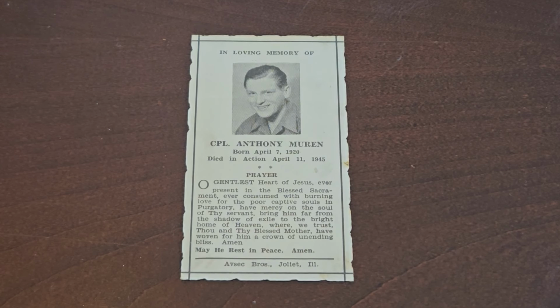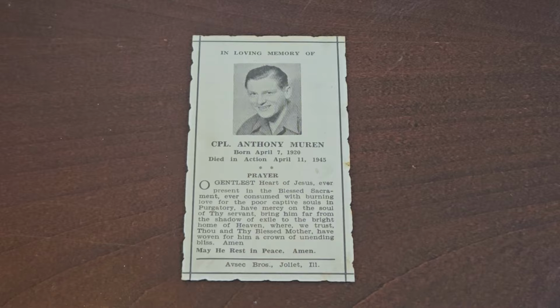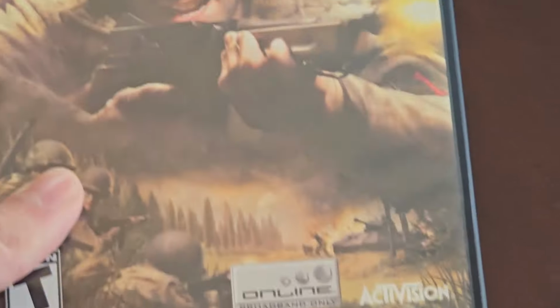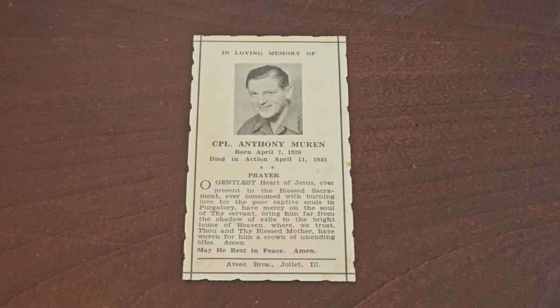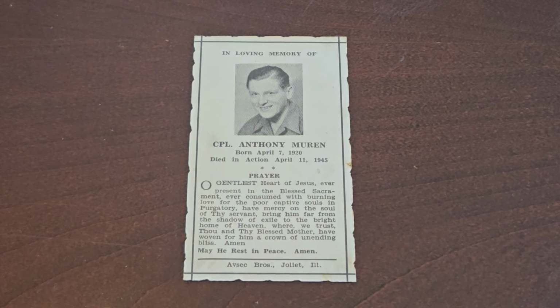And interestingly, it is one of the first U.S. units that I remember ever learning about in World War II, which unfortunately for my generation means through video games. Call of Duty 2: Big Red One is my original copy, actually. I played the heck out of this game back in the day. But yeah, so I was actually very surprised to see that he was from such a famous division.